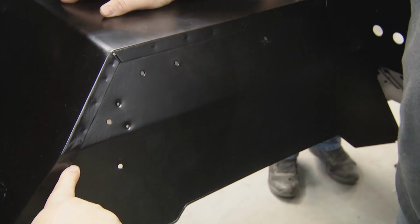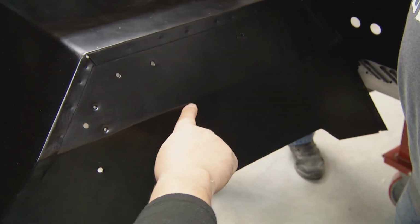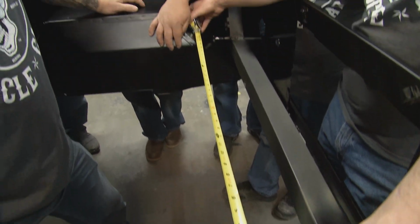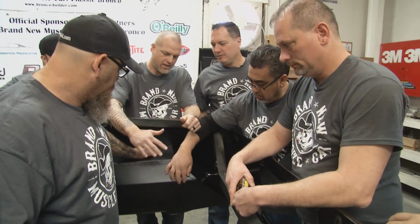Sometimes it's really small stuff and sometimes it's really big stuff. Like putting a Coyote motor in a Bronco, like what we're doing right now, it won't fit. You literally have to cut the inner fender wells out a little bit on each side to get the clearance. I'd make it symmetrical, man. It just freaks me out. Yeah, me too.